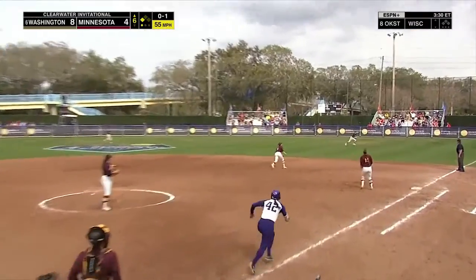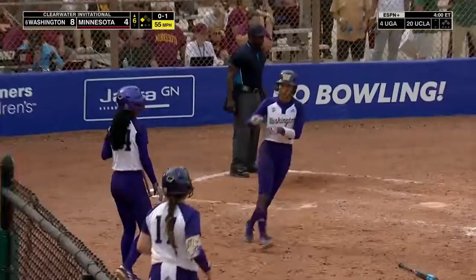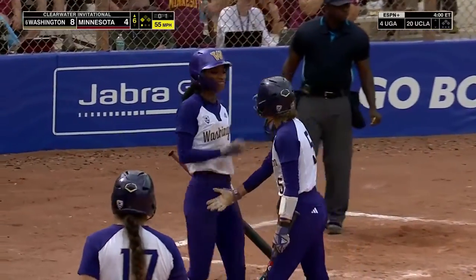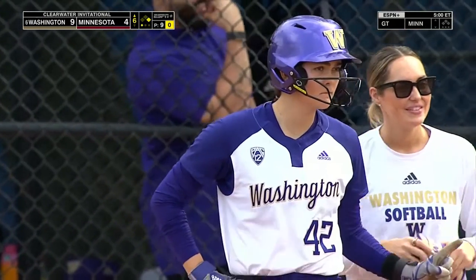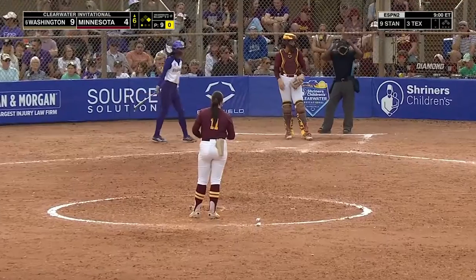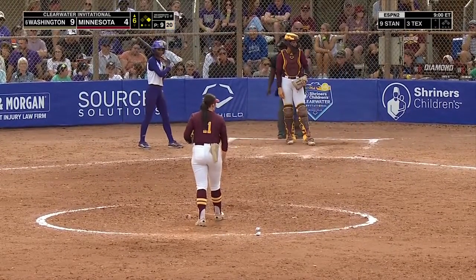LSU just walked it off against Northwestern to win 13-12. That ball dropped in, Fiedler. So the Washington Huskies showing their prowess at the plate, double-digit hits. Now 14 in the contest. Top of the lineup for the Huskies. Now batting, Carter. You just do not expect to see that kind of number.